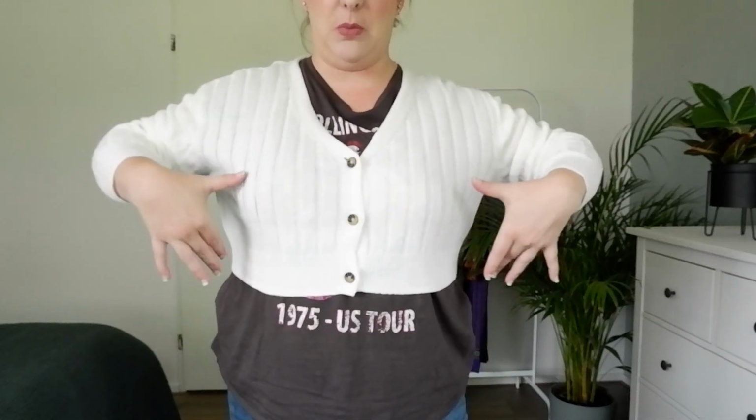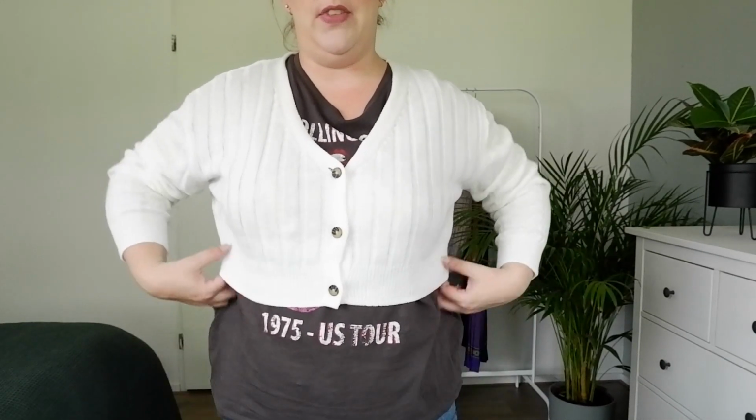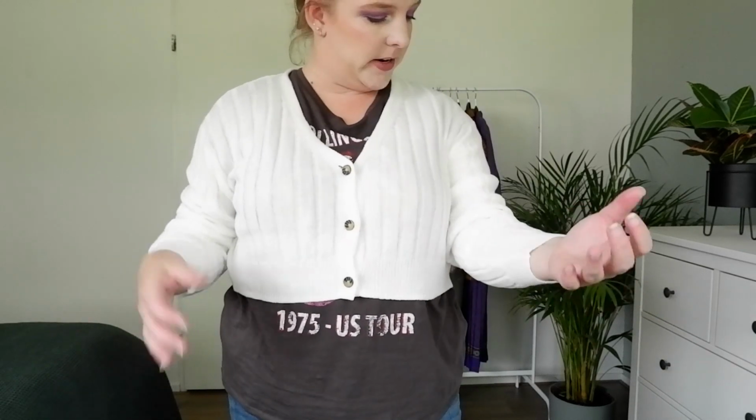Then you would have to tuck it, of course, and then it could be very, very nice. I think this can also work if you just put a tube top underneath it. And then this is just a really nice lightweight cardigan. Again, one that I bought to wear over dresses.